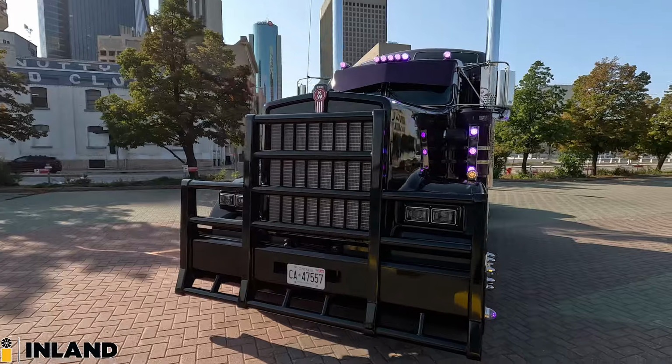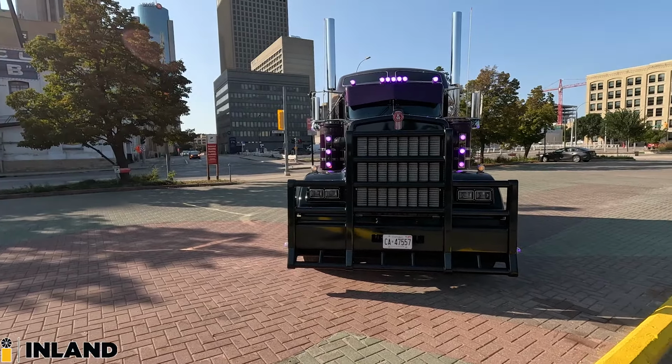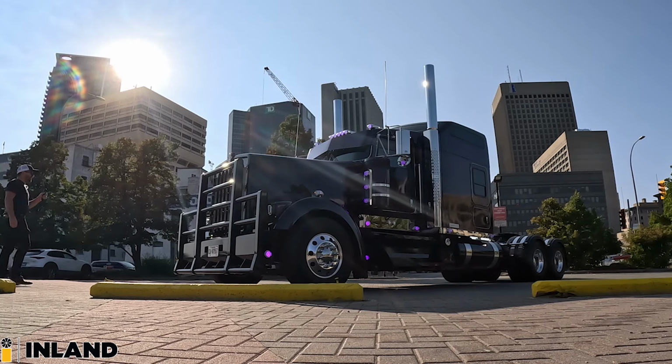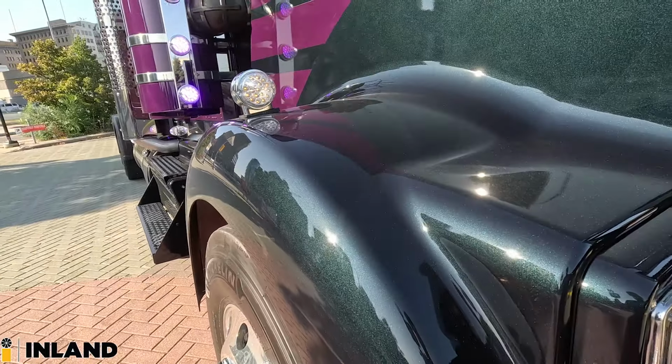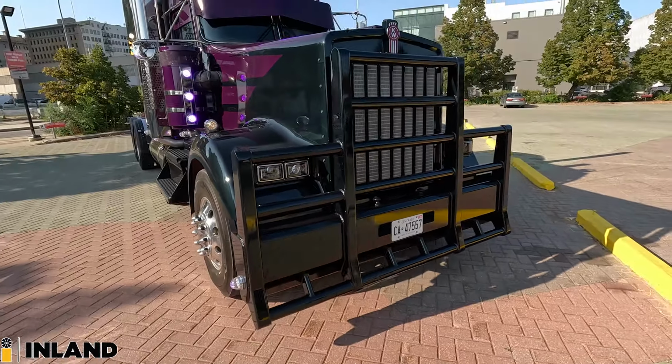We got this heavy duty Road Train moose bumper. So this is a herd bumper. We got the slam latch with the dual lock pin on it. Painted black to match the cab. This is the emerald green effect, so you can see that little emerald purple and green in there. And then that's also on the bumper.